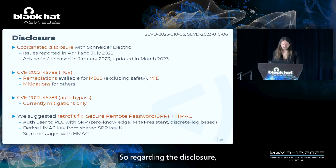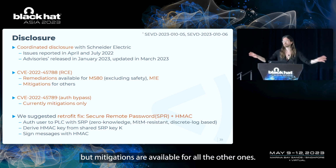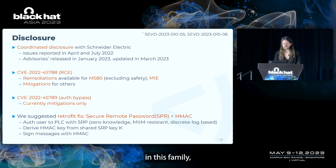All right, so regarding the disclosure, we had a coordinated disclosure process with Schneider Electric. These issues were first reported in April and July of 2022, respectively. Advisories for this were released in January 2023 and updated in March of 2023. For the remote code execution exploit, remediations are available for the M580, excluding the safety version of it, and the M1E, but mitigations are available for all the other ones. So as far as I know, currently there's no remediations for the other PLCs in this family. For the authentication bypass, currently only mitigations are available.